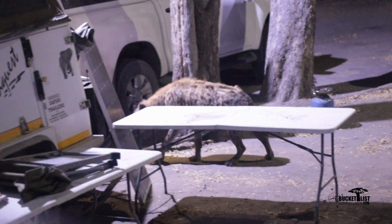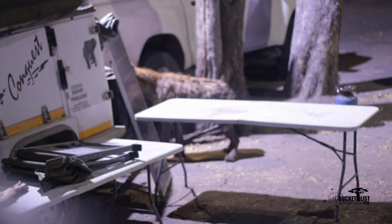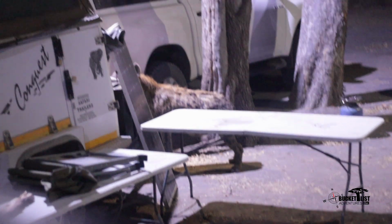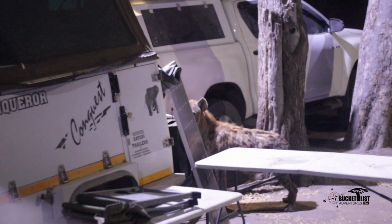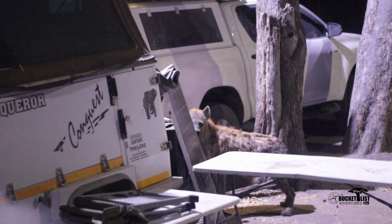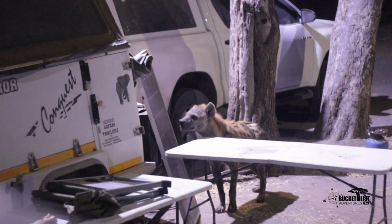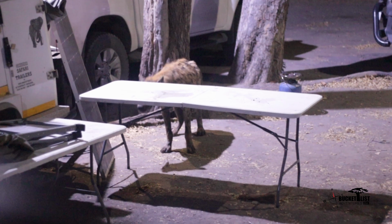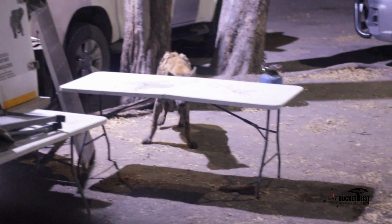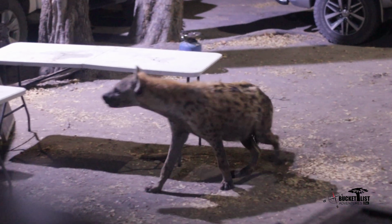Please be extra vigilant when you decide to visit the North Gate campsite in Khwai. The workers here have told us that the hyenas are known for coming into the campsite while you're preparing a meal, eating, or just sitting around the fire. This was such an awesome experience to see this hyena scouring our campsite, hoping that we might have left something on the table.